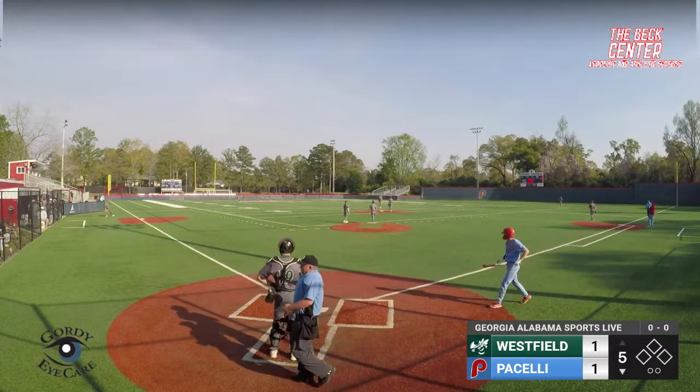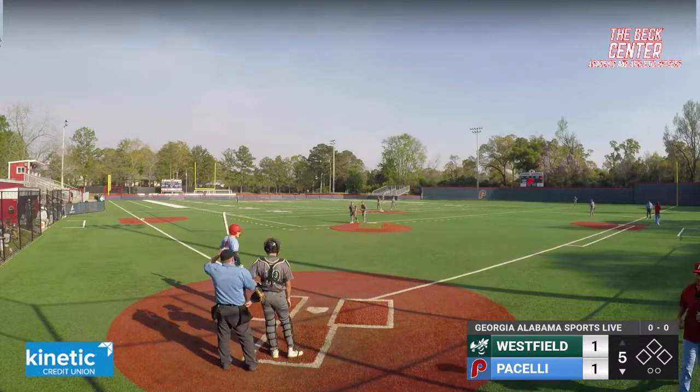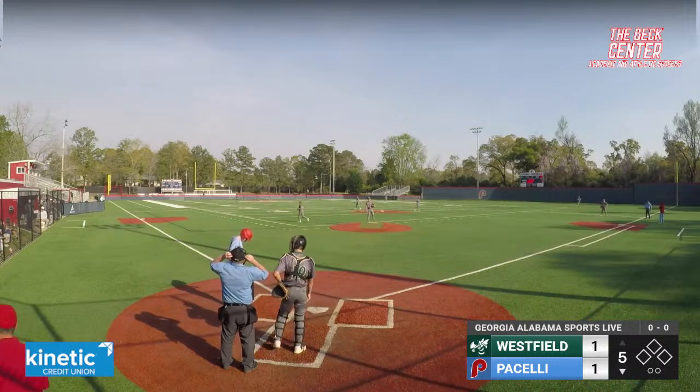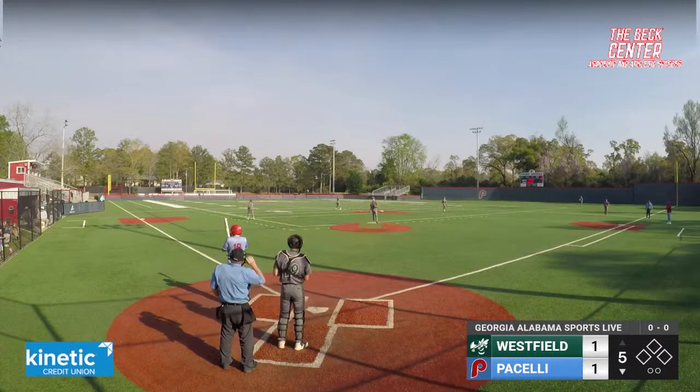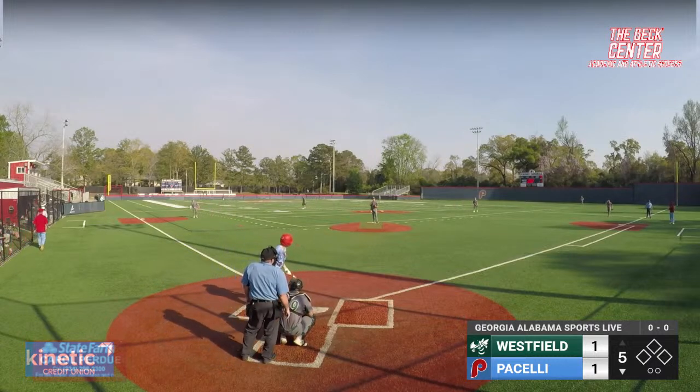Back at Dymel Field, bottom of the 5th inning. A really good ball game here. Pacelli and Westfield tied up 1 apiece. But a classic pitcher's duel to some degree. The Vikings have plenty of base runners. They've got to do something with them, though. They left 4 runners on base so far.